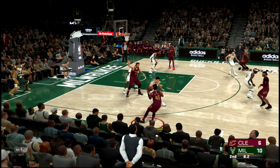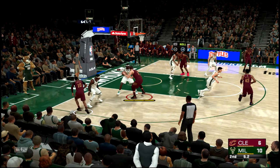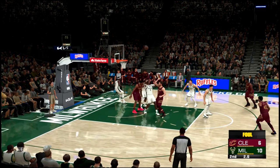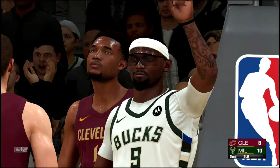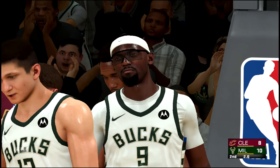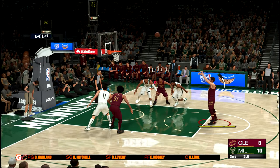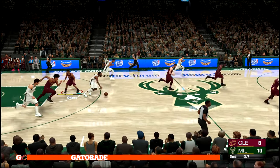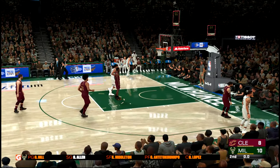Outside Mitchell. Pass to Love. Portis. And the walking basket. He was fouled. Portis. He's going to the first personal foul. Back the line for the Cavaliers. Kevin Love. One shot. And Love, no good on that one. And when healthy, Love is still a quality player in this league. A stretch four who is also a great locker room presence.